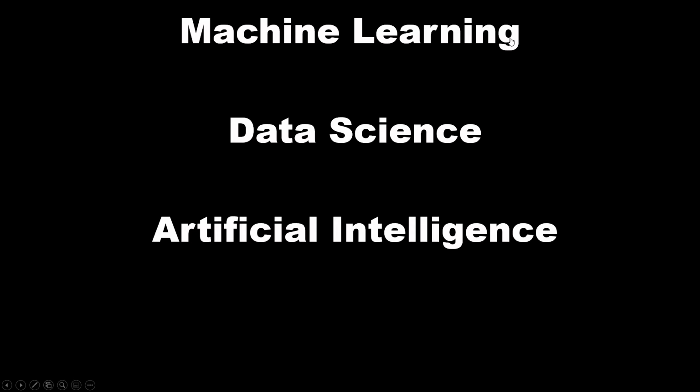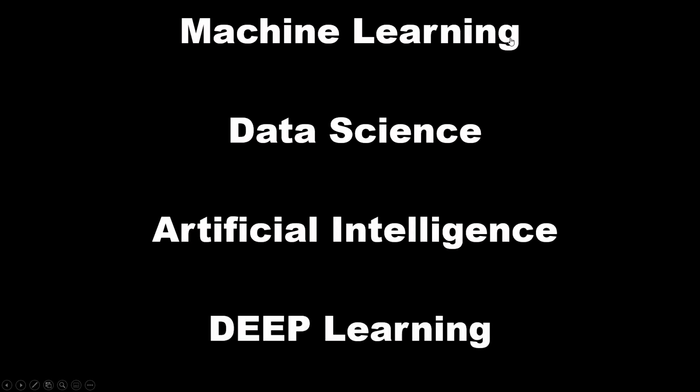But having math knowledge is extremely important if you're going to do research or specialize in a specific field such as machine learning, data science, artificial intelligence, or even deep learning, as it plays a big role when looking for optimal solutions to novel problems.